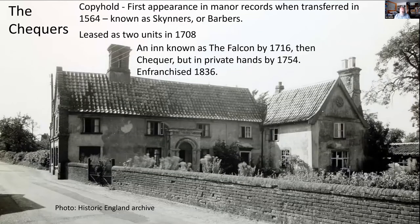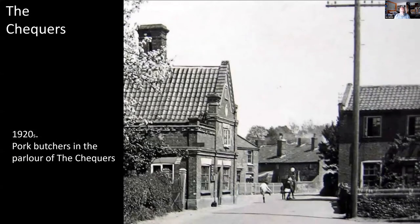The Checkers did not appear in the manor records until 1564, when it was transferred to a new copyholder, although the rear part of the property is now known to be older than this. It was an inn during the 18th century, during which period most of the external decorative changes were made. The rear range may have become the schoolhouse after 1754. The property was enfranchised in 1836, and sometime in the mid-19th century, the gable end was rebuilt in polychromatic brickwork and a side extension added. This part was used as a butcher's shop during the 20th century.